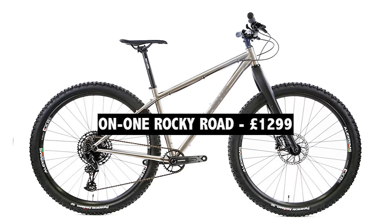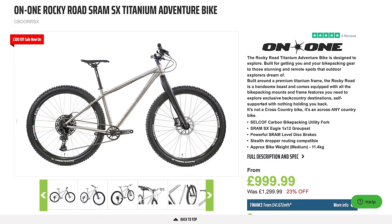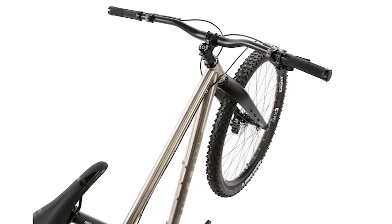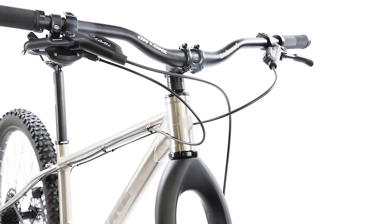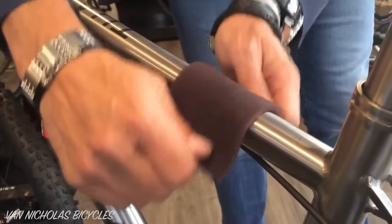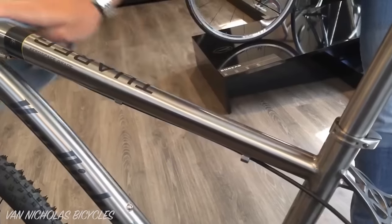Okay, I never expected a titanium bike to end up on a value for money bike list. This is the Onone Rocky Road, which retails at £1,300, but can sometimes be found for under £1,000. That's smack bang in steel or aluminium bike price territory. By using titanium, Onone can build a frame with the equivalent stiffness and strength of a steel frame with an 850 gram weight saving. But the modest weight reduction is not the reason I would buy a titanium bike. It's the scratch and rust resistance that I like most. You can easily buff out any scratches on the frame so that it looks as good as new.